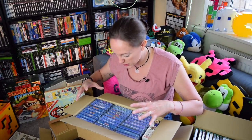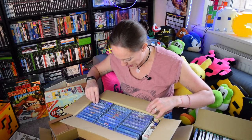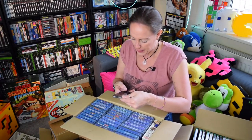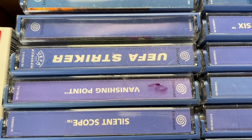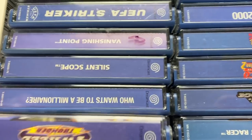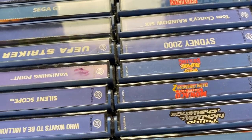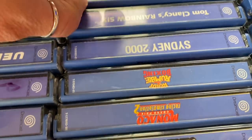Let me pick out some juicy ones and then I'll just kind of show you the rest. Resident Evil Code Veronica, obviously. There's nothing overly juicy here, but I'm gonna let you guys decide for yourself. Let's take a quick video so you can already see. Vanishing Point, Silent Scope, Who Wants to Be a Millionaire? What is this? Let's have a look. Four Wheel Thunder, it's a little off-road quaddy kind of game. NFL Quarterback, Hidden and Dangerous, Sega Rally, Tom Clancy.